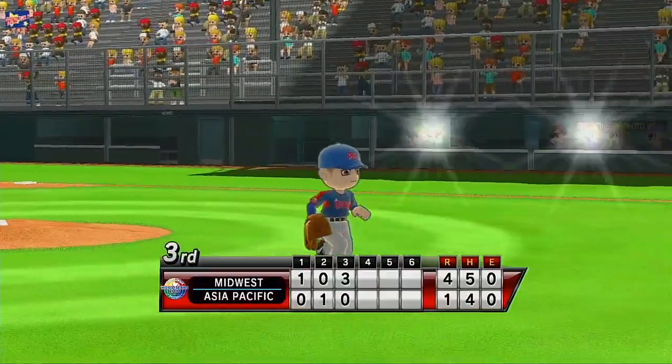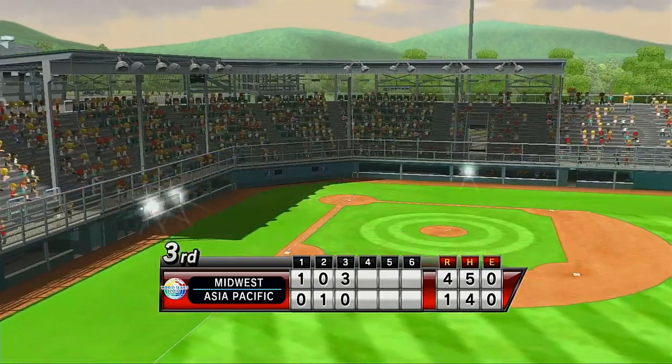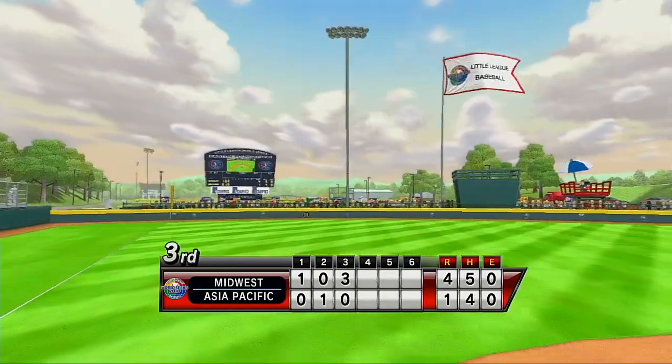A separate post office is not far from Volunteer Stadium for the postcards players, families, friends, and fans want to send from the Little League World Series.